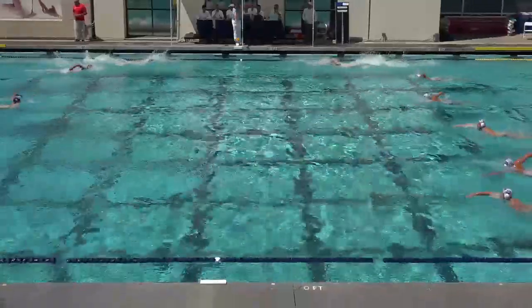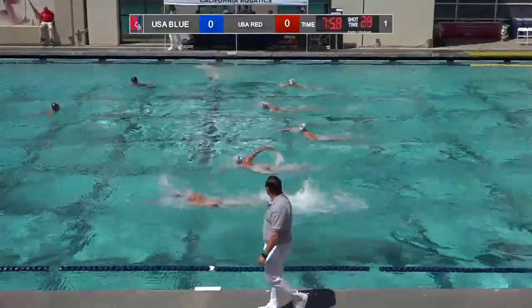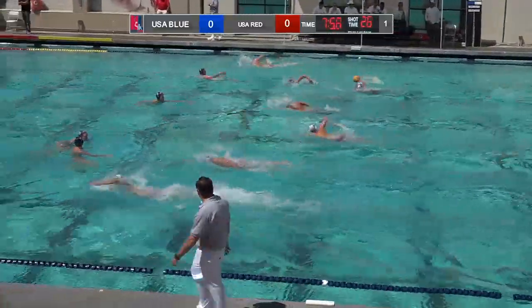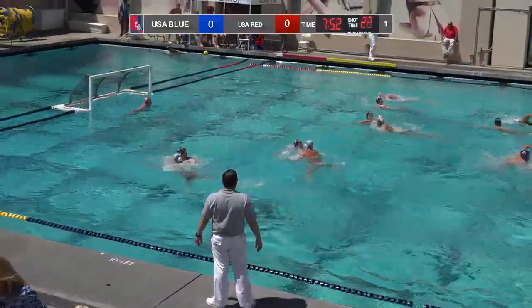And in our next game coming up here, it is the 2 versus 7 matchup as USA Blue, the 2 seed, takes on USA Red. USA Blue is wearing the white caps. USA Red is in the blue. Apologies in advance for that confusion.